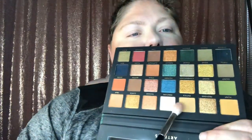I think I'm going to go in definitely with my bigger brush. I'm going to go in first with Entice, which is the lighter of the shades in here. It's right here, this one. I'm going to just get that going in my crease. Get my mirror here, the mirror I've been using. There's some kickback in the pan.